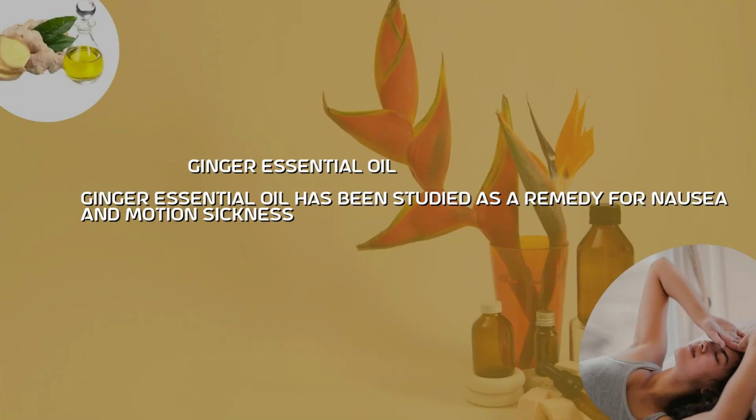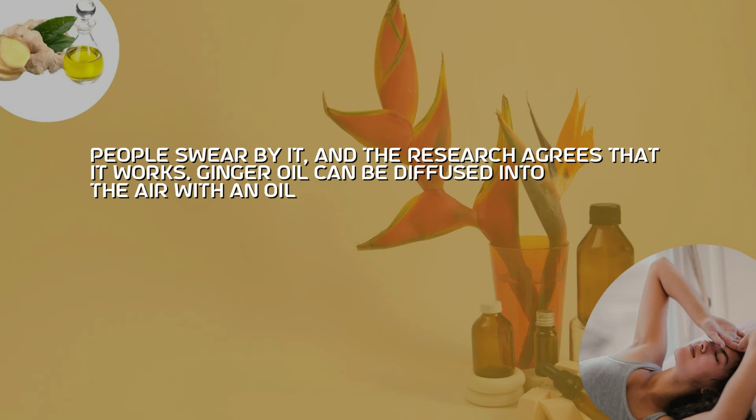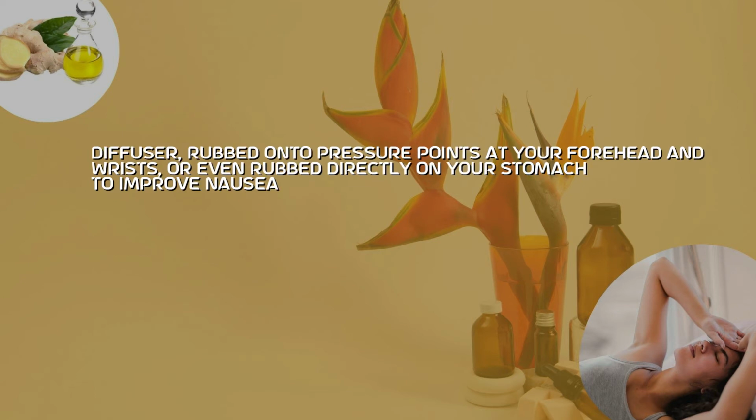Number 2, ginger essential oil. Ginger essential oil has been studied as a remedy for nausea and motion sickness. People swear by it, and the research agrees that it works. Ginger oil can be diffused into the air with an oil diffuser, rubbed onto pressure points at your forehead and wrist, or even rubbed directly on your stomach to improve nausea.